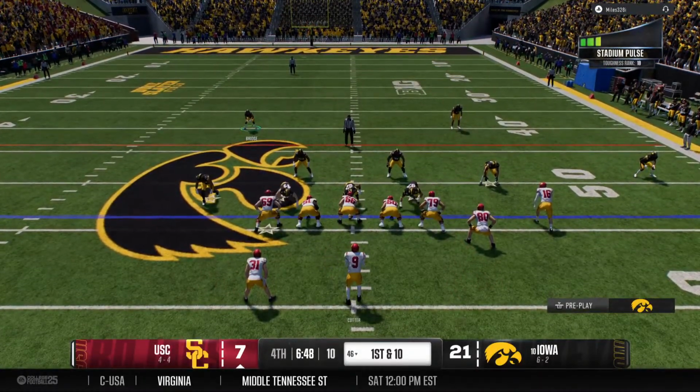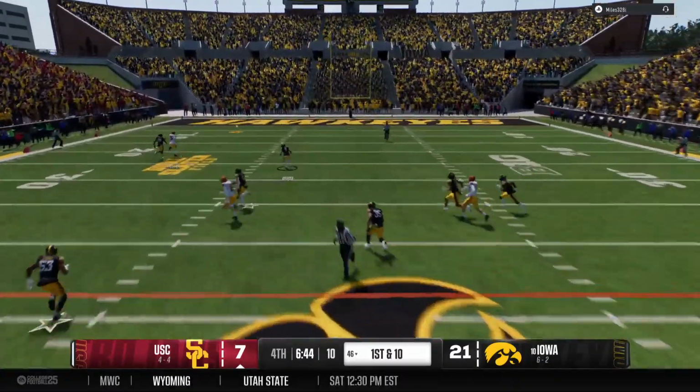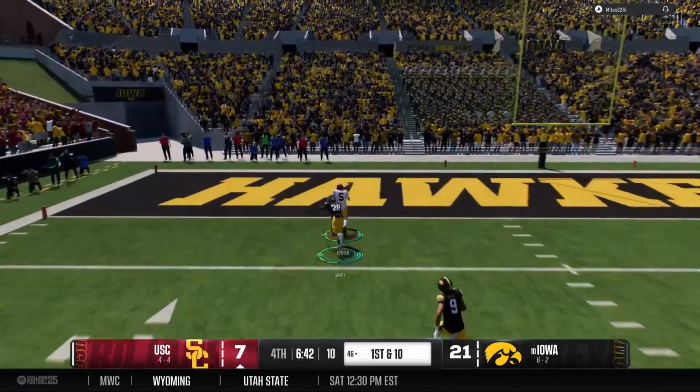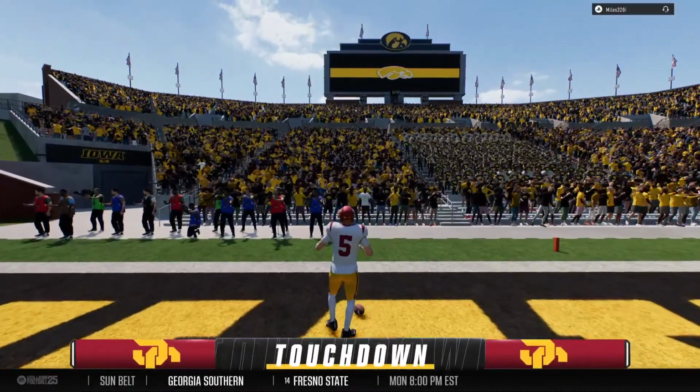David, the punter got some work last time. They'd like to keep him on the sidelines in this drive. Going up top. It's complete. Takes it to the house. Touchdown, Trojans!